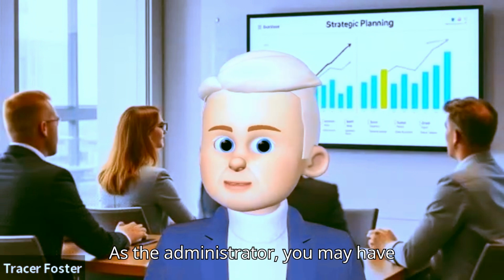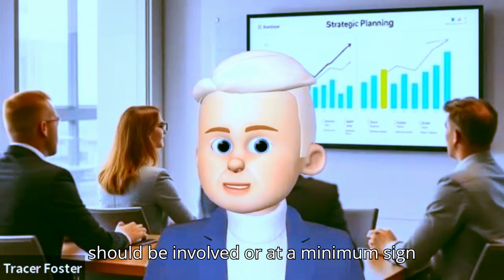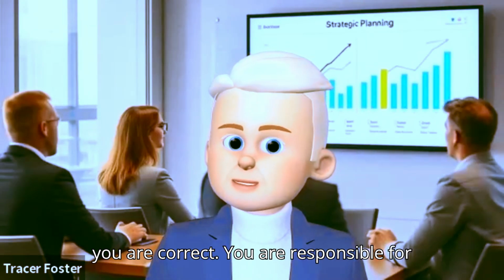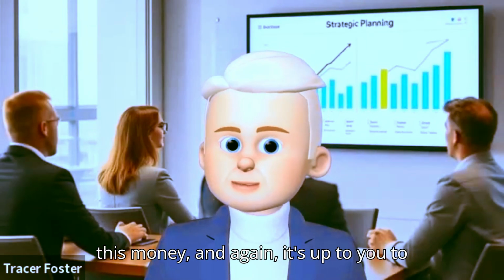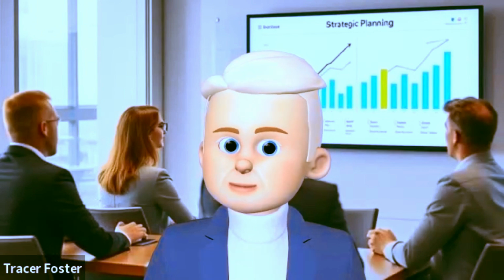As the administrator, you may have someone handling this for you, but you should be involved or at a minimum sign off that the numbers that are handed to you are correct. You are responsible for this money. And again, it's up to you to know your numbers.